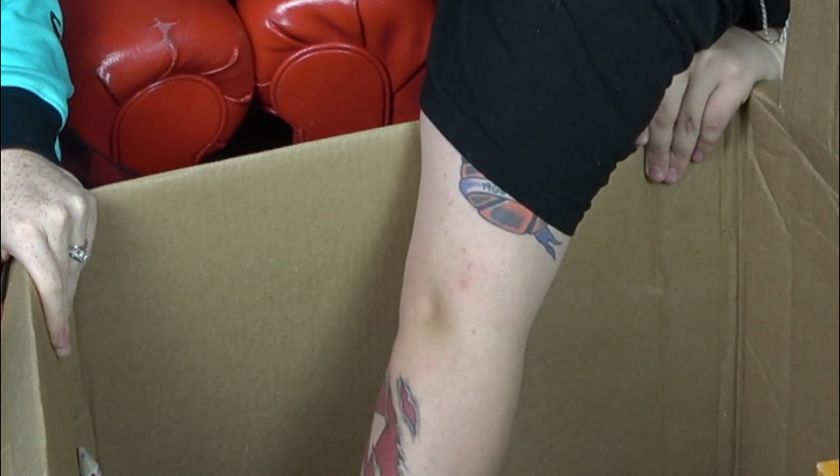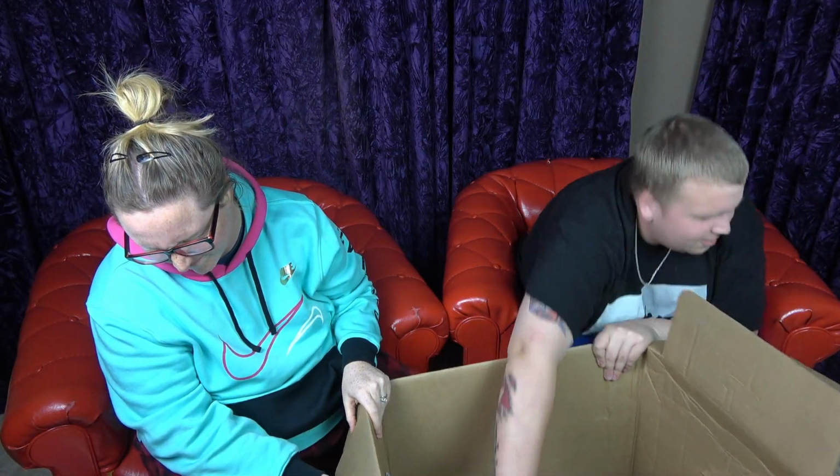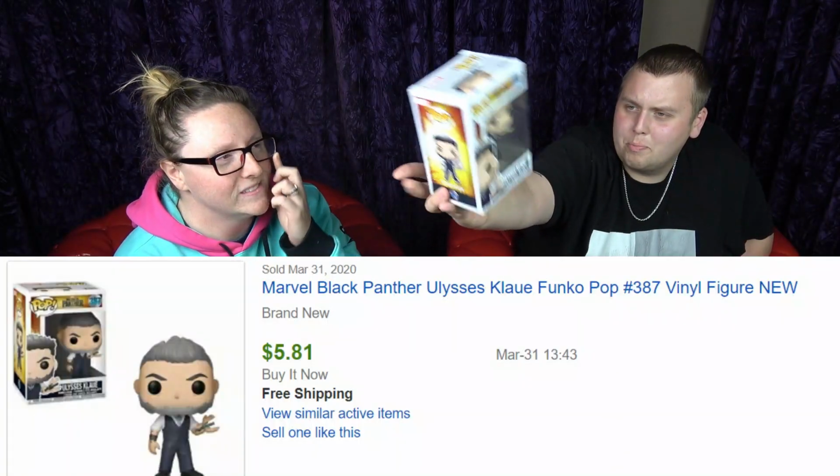Yeah. I know what this box shape is. Yeah, I know what this is. Yes. This is Ulysses Klaue from Black Panther. I knew that was a pop figure. I could tell just by feeling it. Pop figures! They're so cool, I don't know why.